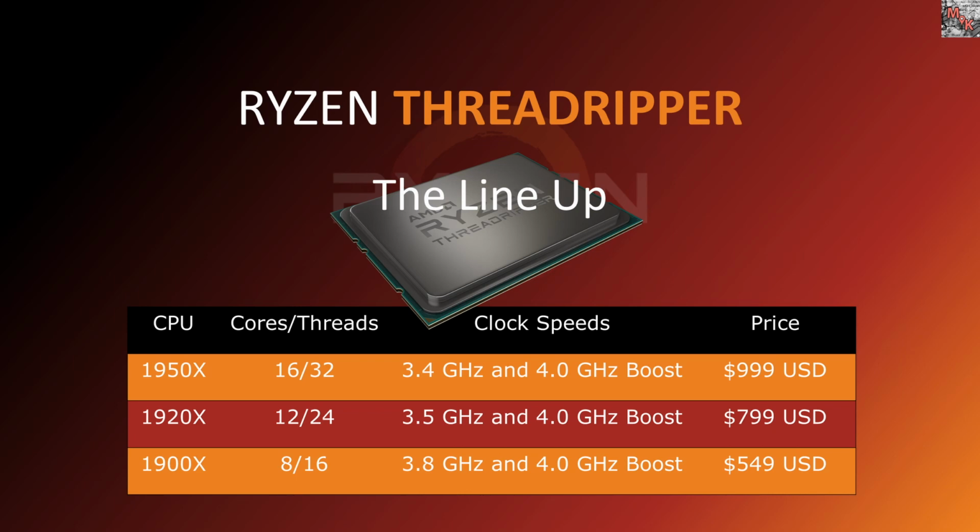So, if you're in the mood for a brand new machine and you haven't committed to a Ryzen 7 yet, but you were thinking about the 1800X, consider the 1900X instead. For a little bit more, you're going to get more PCI lanes and DDR4 quad-channel support.